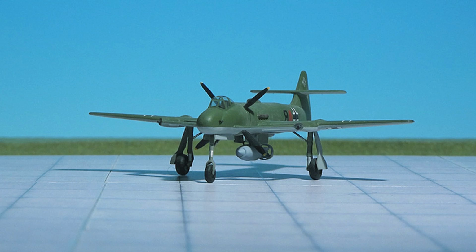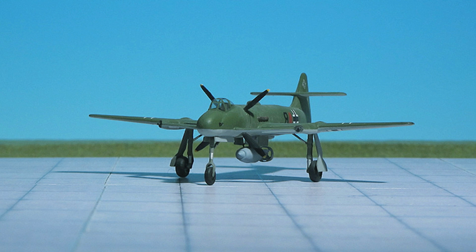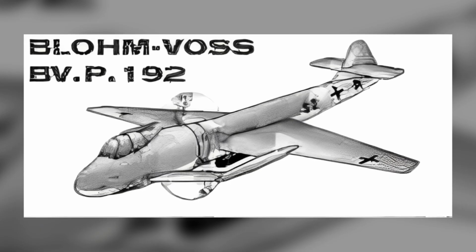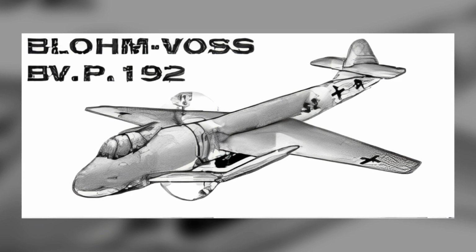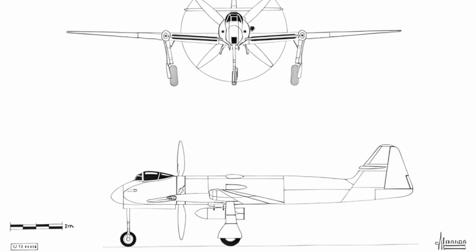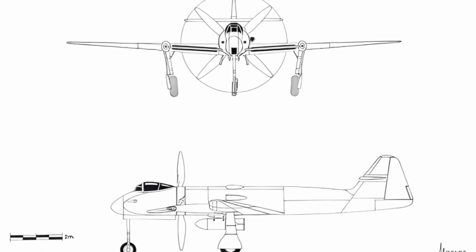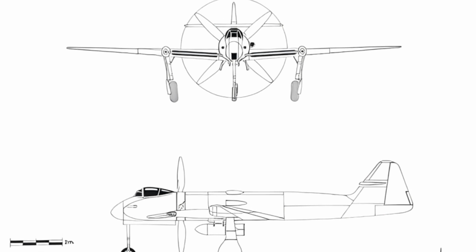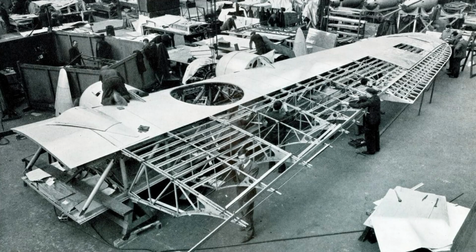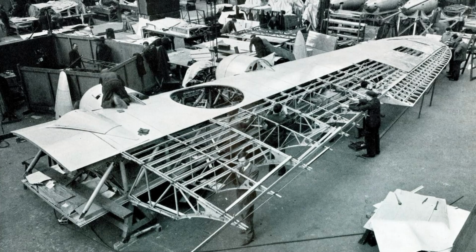As a result, the P-192 remained an experimental aircraft, with only a handful of prototypes ever being completed. One of the primary challenges faced by the P-192 was the structural integrity of its forward-swept wings. While this design offered several aerodynamic advantages, it also introduced significant stress on the wing structure, particularly during high-speed maneuvers and under heavy loads. Engineers had to find ways to reinforce the wings without adding excessive weight, which proved to be a complex balancing act.